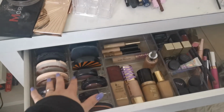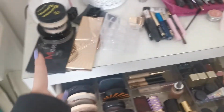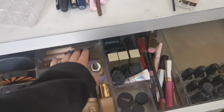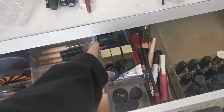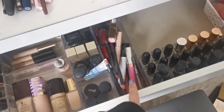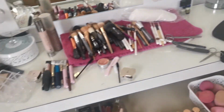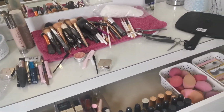I'm stuck now for ideas of maybe where things can go. So let me just show you where I'm at. So far I've got all my powders in here: highlighters, powders, blushes, bronzers, but then there's some other ones that don't fit in. Then I have my foundations, concealers, another little highlighter there, glitters, single shadows, lip products, lipsticks, beauty blenders and eyelashes. So at the moment I've still got all of this to go in, and I'm a little bit stuck for ideas now.